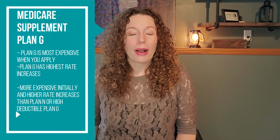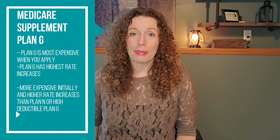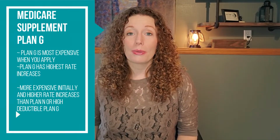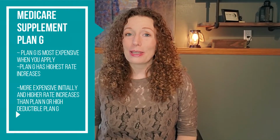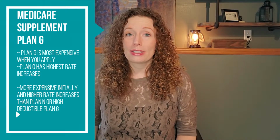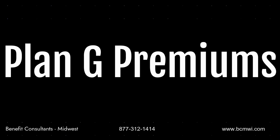Rate increases are partly based on aging and partly based on how much the insurance company pays out in claims every year. Every insurance company will pay out more in claims on Medicare Supplement Plan G than they will for other Medicare supplements. So across the board, Plan G rates will have higher percentage increases. Let's look at some of those premium costs.